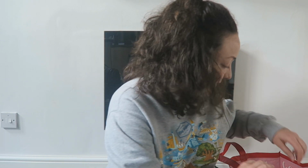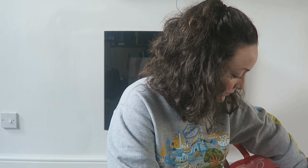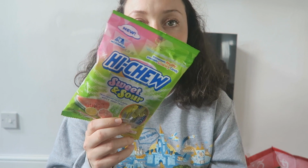Ooh. I'm literally destroying the house while I'm filming this video. So I've just got a few more little bits and bobs to show you. So we got these Haichu sweets from the Japan Pavilion. So Amy and Sparky showed these to us and we actually really liked them, so we went back and bought them a second time. So these are the sweet and sour ones, and they're watermelon, lemon and grapefruit flavour, and they're really, really good. They are really chewy as well, which is quite nice.